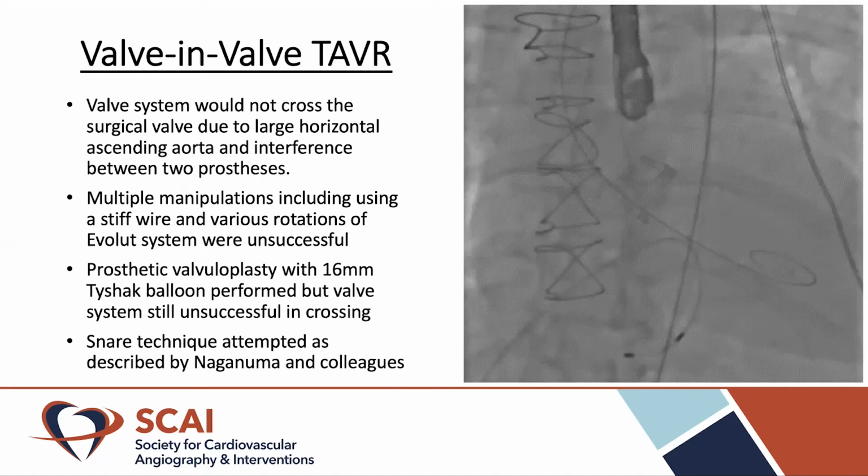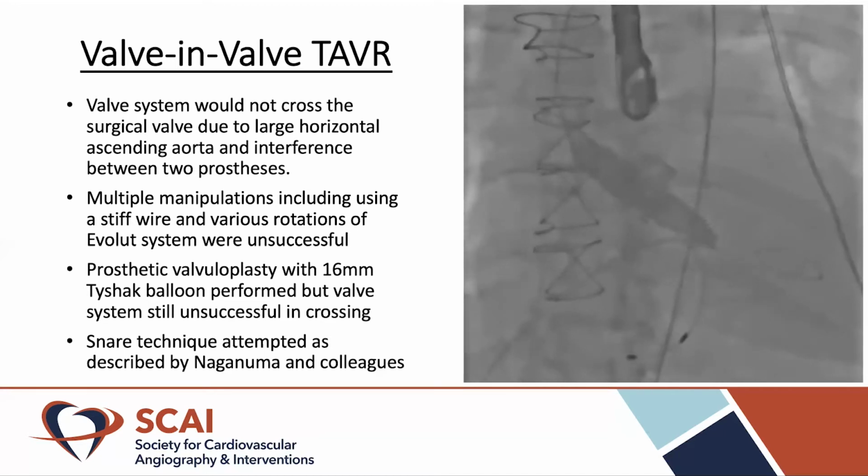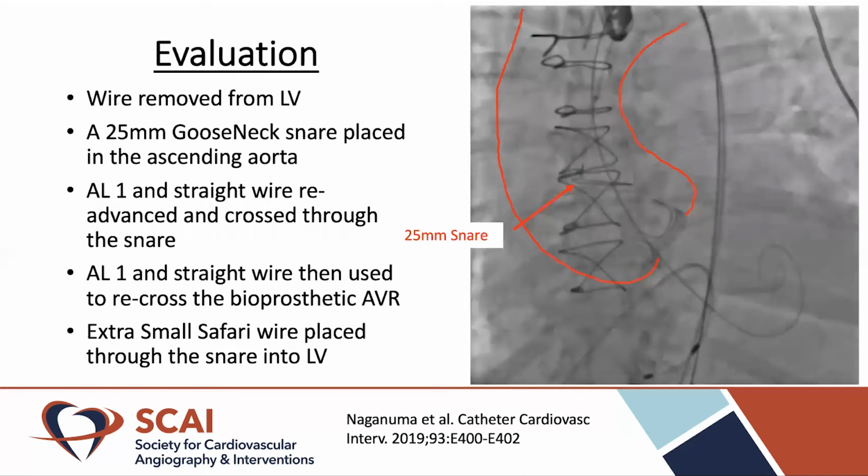Following this, we also tried a bioprosthetic valvuloplasty using a 16 millimeter Tyshak balloon. Here on the video on the right is the valvuloplasty using the Tyshak balloon, inflating and then coming back down. But again, it still did not provide adequate valvuloplasty to allow the valve system to be delivered into the left ventricle. So then we shifted gears to using a snare technique, which has been previously described by Naganuma and colleagues in the Catheterization and Cardiovascular Interventions journal.